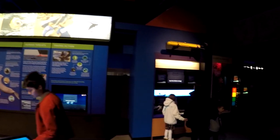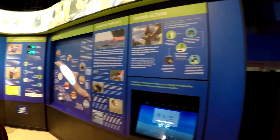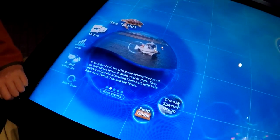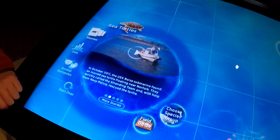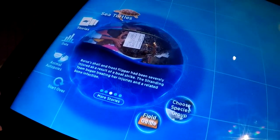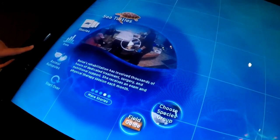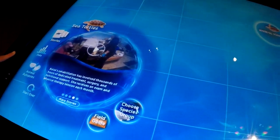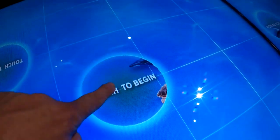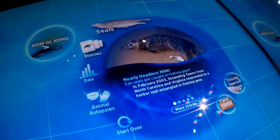So there's a lot of educational things here. Not only see the animals, but learn all about them, their habitats. So this here is talking about when they found an injured sea turtle. So animals are rescued, rehabilitated. Lots of other things you can touch here. Interactive, and learn lots. You can learn more about seals.